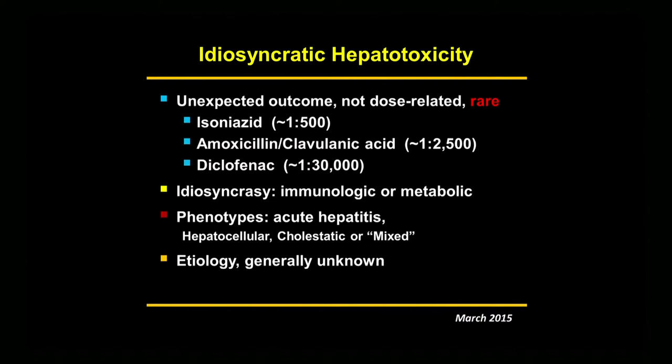It's quite unusual. The idiosyncrasy, we talk about it, idiosyncratic, it can be, we think here, of course, hypersensitivity, immunologic, but it may be metabolic, or it may be a combination of the two. It presents usually as an acute hepatitis. It can be hepatocellular, or it can be cholestatic, or in between. Its etiology is generally unknown.